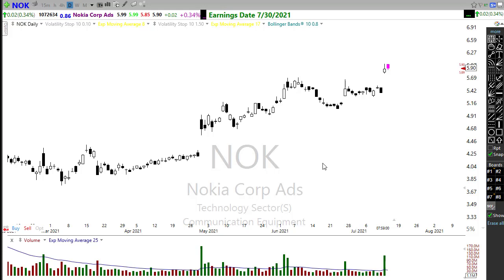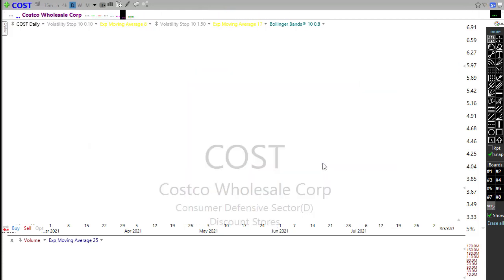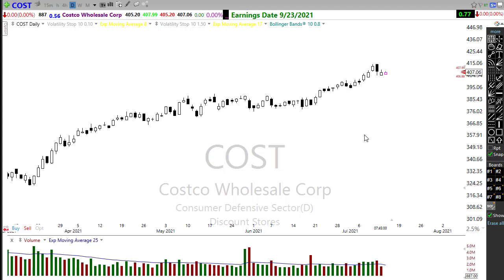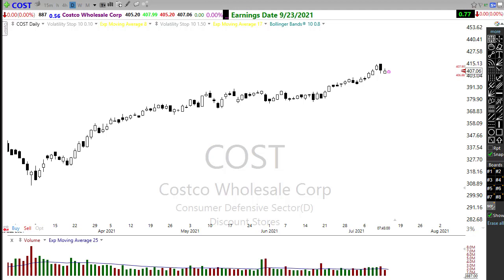You might want to keep an eye on retail. Oh my goodness. Costco, very, very strong here. Notice we had a little bit of a pullback, but we're holding up very well here in Costco, and we continue to hold on to this little trend. We could be set up in here for that next opportunity to move on higher. Keep an eye on Costco.